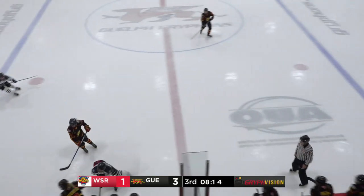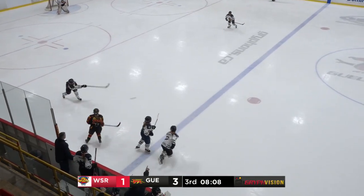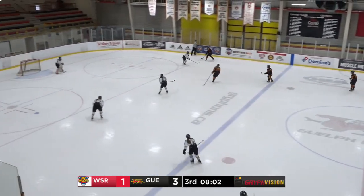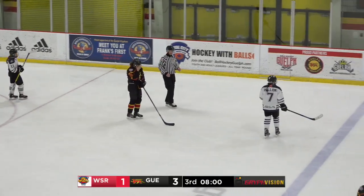Windsor looking to finally get out of their own zone, as after that goal, they've really been hemmed in. And they'll look to ice it. It's batted down. Poor clearance attempt as Heitkamp will walk in. They'll call offside. I didn't really get a great look at it. Yeah, that was definitely offside.